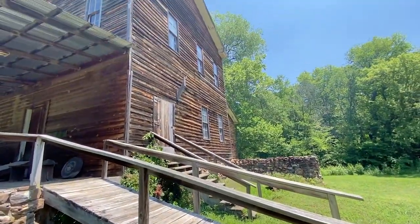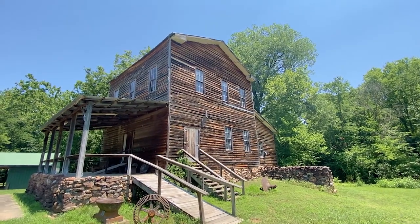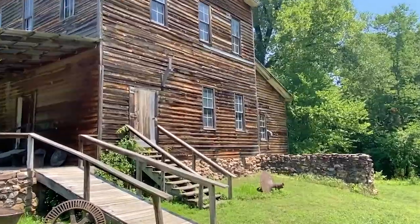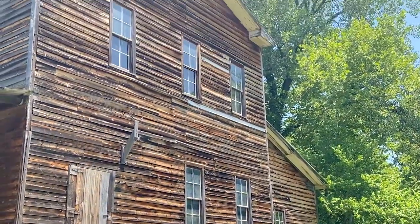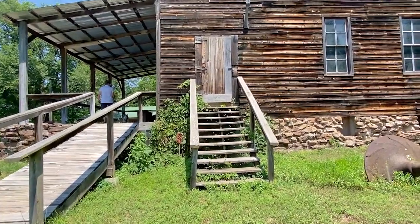That's an awesome view. Look at that. Yeah, that's cool. I love how dark the wood is. And look at the old stone wall. It'd be neat to go inside and go up. I'm gonna see if the door's open, but there's a door on the side too, which is kind of cool.